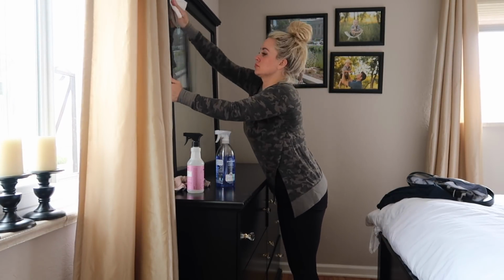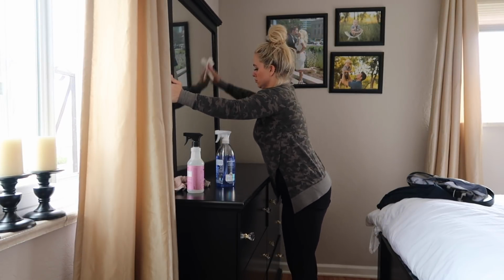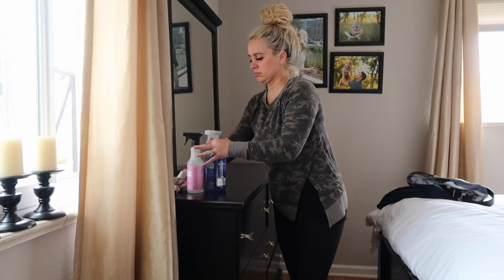I'm now using the Method Glass and Surface Cleaner in the scent Mint. It smells really good and I feel like it does a really great job on glass and other surfaces.